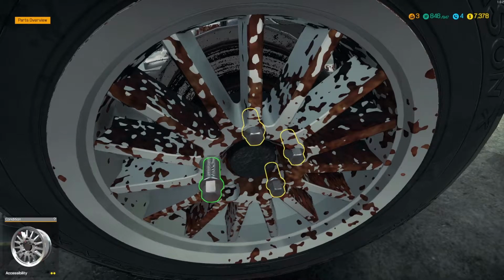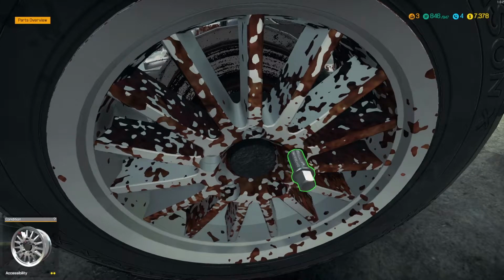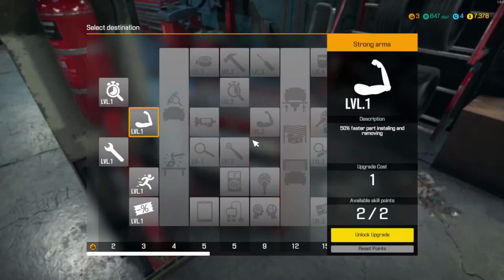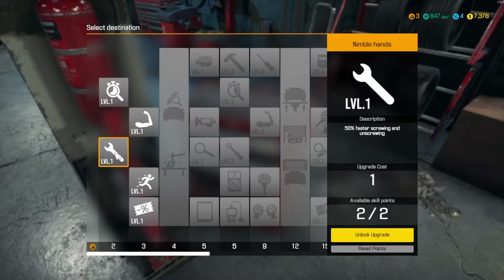Because he did say something about the rims. I'm not gonna take all four of them because it takes a long time to unscrew them. And speaking of that, I'm gonna go to the toolbox. 50% faster part installing and removing, or 50% faster screwing and unscrewing. Walking, discounting shops. I'm gonna go with, there we go.